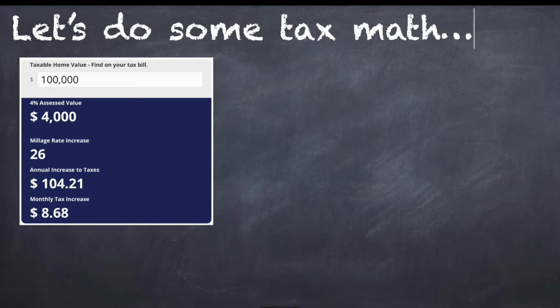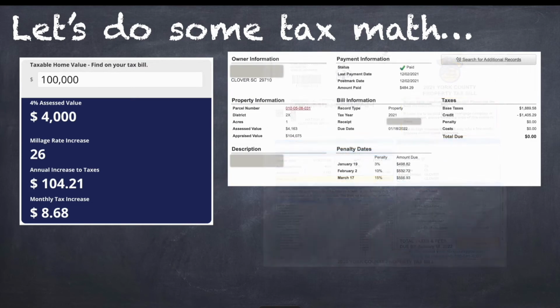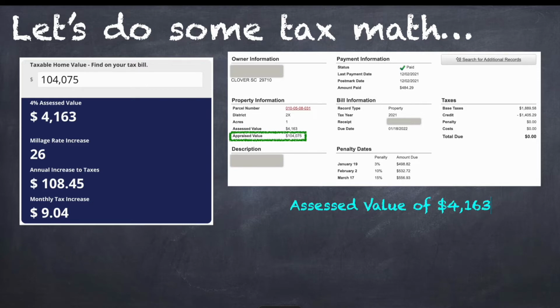We want to take a minute and show you how to use the online calculator that we have included on our website. You will need your tax bill handy. You can either use the one that you received in the mail or go to the York County Tax Assessor's website and see the receipt online. Both will give you an appraised or taxable home value. This is the number that you will enter at the top of the calculator. When you press enter, it will give you the 4% assessed value, which will match the one on your bill.